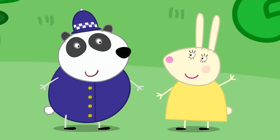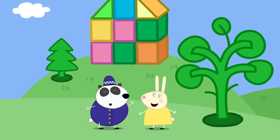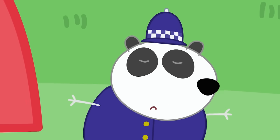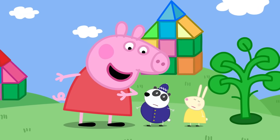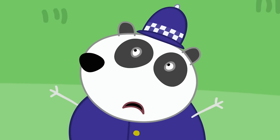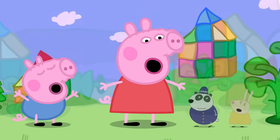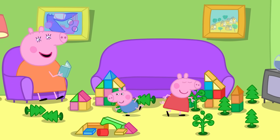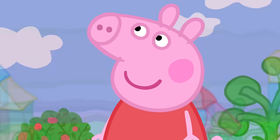Hello, Police Officer Panda. What a lovely, quiet, normal day in Toyland. And definitely no sign of... Hello, I am Giant Peppa. A giant! Two giants. Peppa and George are imagining they're giants in a pretend toy block world.